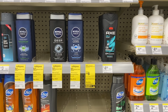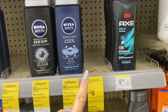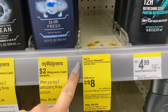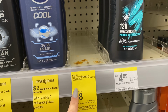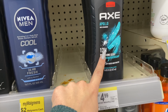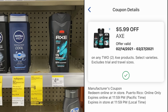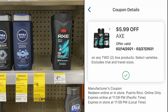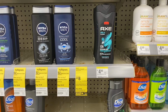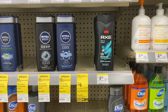Okay, so I'm gonna share this deal with you, but I'm having issues with the digital coupon. So Axe body wash is 2 for $8. Buy 2, get a $2 register reward. Now, they're out of the Phoenix, so I don't know if that one is maybe the one that's working. I scanned this one on the Walgreens app. It's included in the deal, but this digital coupon for $5.99 off 2 is not pulling up that it's attaching. I searched for Axe, that digital coupon is not pulling up at all. So not sure if they're having issues with that in general.